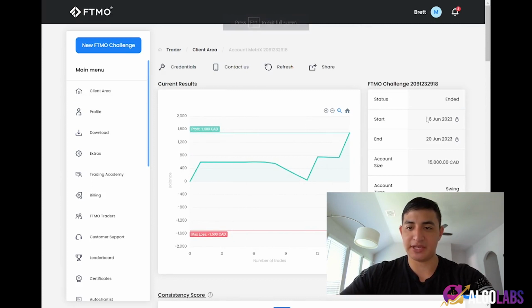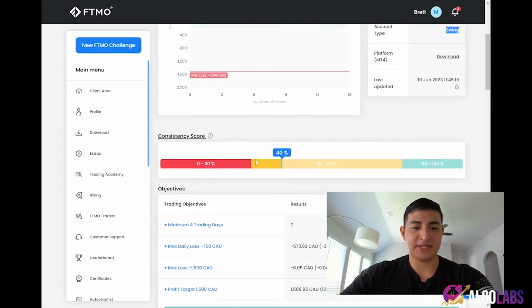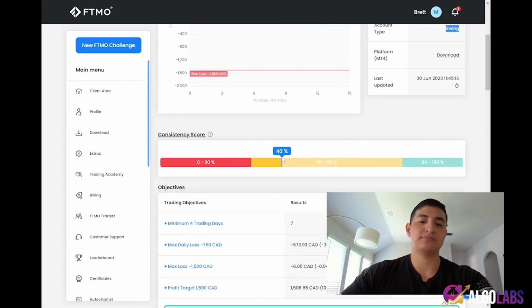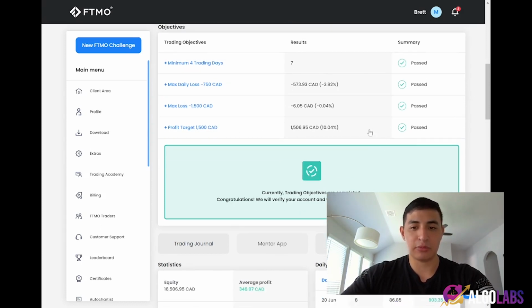We started at the beginning of June 6th, and it ended on the 20th, so less than 30 days essentially. Actually, I believe less than 20 days, right? So he had it on an account swing, as you can see here. The consistency score was 40%, which is not too bad. The minimum trading days being 7. And then the max loss being at 573 or 3.82%, max daily loss being 0.04%, and then the profit target being 10.04%. So phenomenal thing right over here.